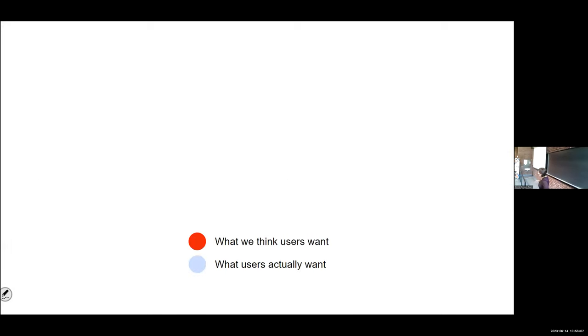So let's look at several Venn diagrams, right? Let's see what we think users want and what users actually want, right? This would be a great strong overlap, where what we are designing and what they are using have more or less an entire overlap, right? There are some things that they may want more of, and then it's kind of a back and forth. But this is what we want, that the overlap is strong.